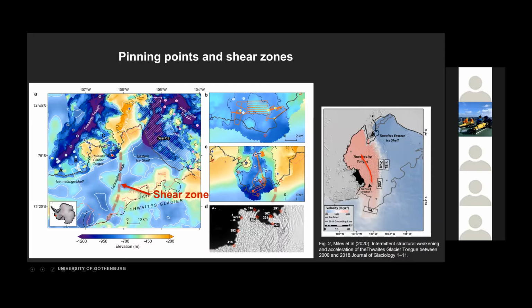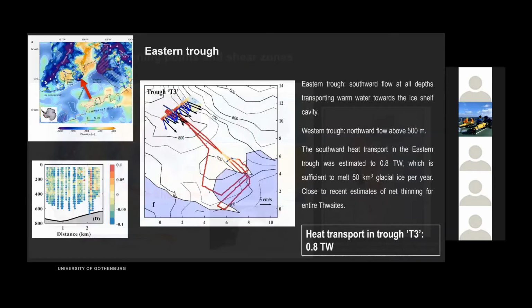Okay, and the two missions we did were in two of these three deep troughs that you see. There are three troughs that lead in from Thwaites Trough, and then we have this one, and then we have this sub-trough here that we never got to. So one thing that would be nice to do next season is if we can get there and do some missions in there too, to see what it looks like.